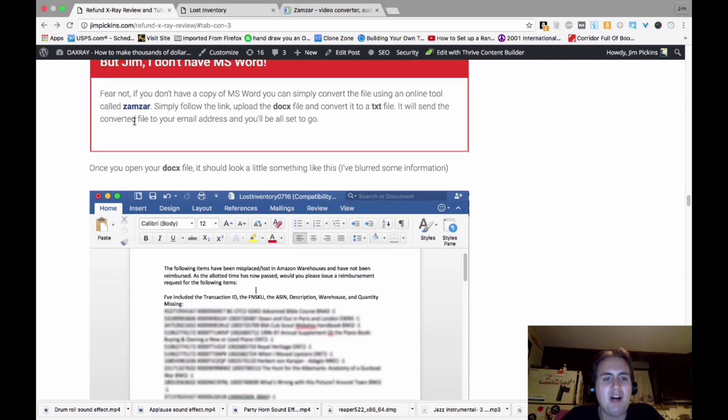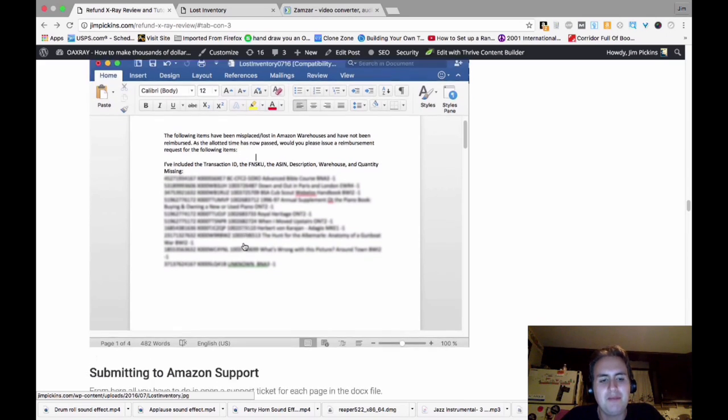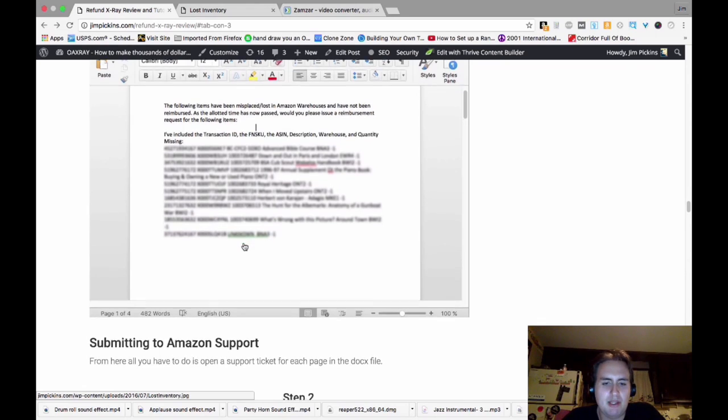So once you open the file, it should look a little bit like this. It's going to have some text that you can copy and paste into your support ticket. And I just kind of blurred my specific SKUs and items here, but it'll look just like that. And then all you have to do is submit to Amazon support.